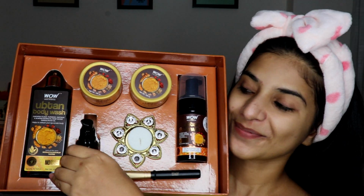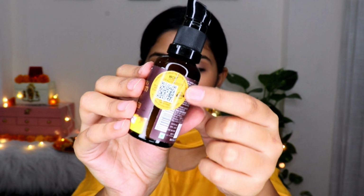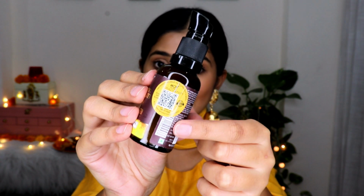You also get a face pack brush along with this pack, so that is something amazing to apply your face pack. And the next product in this range is this beautiful Ubtan serum. So the consistency of this serum is really amazing as it gets absorbed super quickly into your skin. Although it has a yellow color, this does not show up on your face. Your face looks plain after applying it, and it leaves your face moisturized as well. So this is a really amazing serum to try out as it does not leave your skin oily or greasy. You can also scan the QR code right here to know about the authenticity of the products and to know in detail about all of these products, the ingredients and everything.